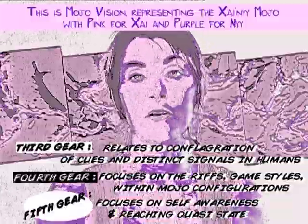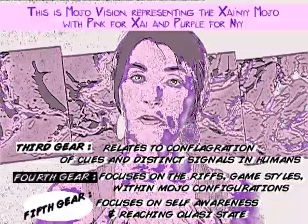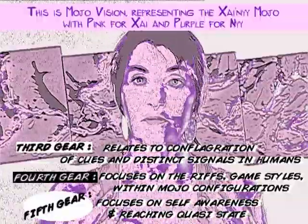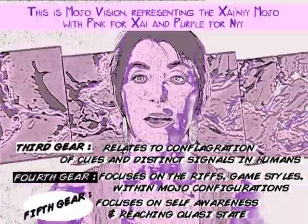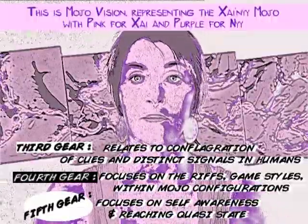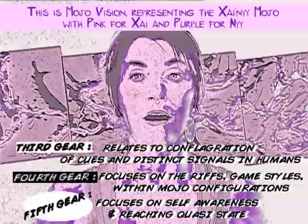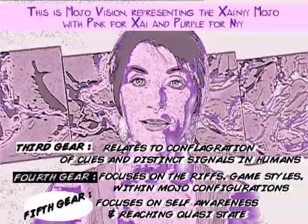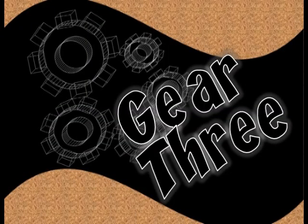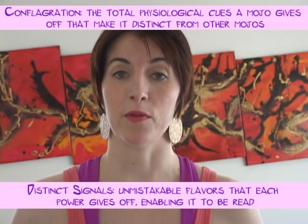Then Gear 5 deals with the self-awareness and mastery of your own apparatus, because after all, your apparatus is what's reading everything out there, and how to get yourself into the ideal state of reading, which is that of quasi-state. In this episode, we're delving into Gear 3.